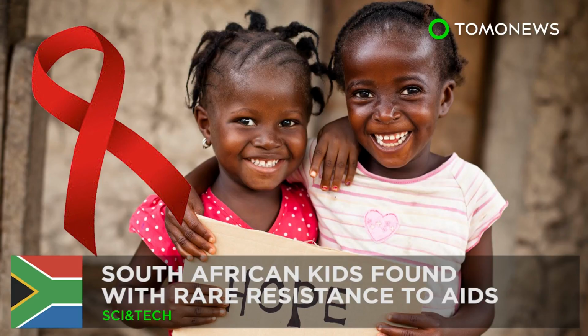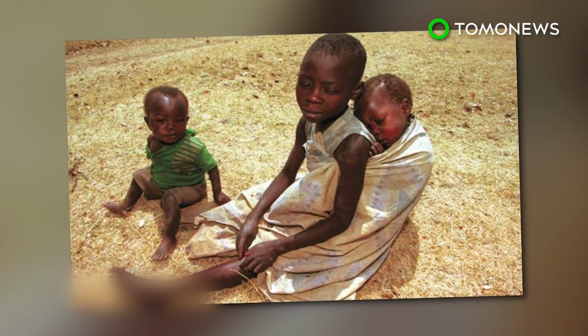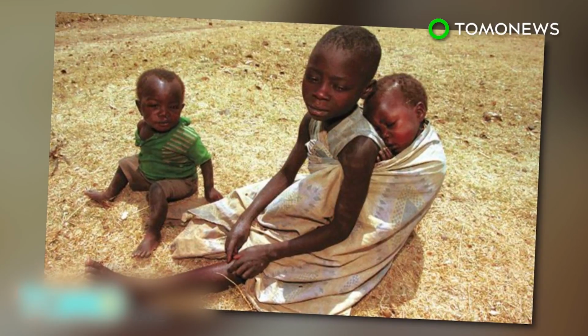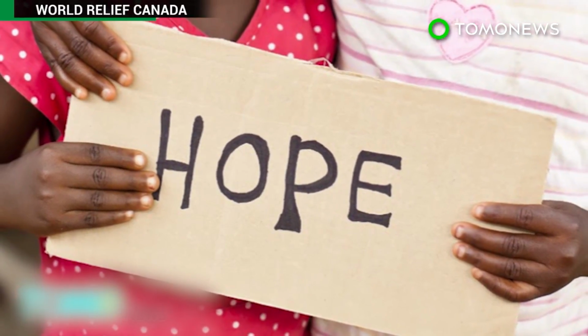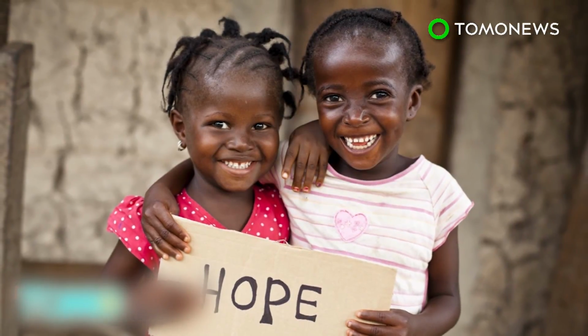AIDS-resistant kids found in South Africa. 60% of young kids infected with the human immunodeficiency virus, aka HIV, will usually die within 2 years. But for a select group of African children, a built-in defense is keeping the virus at bay.